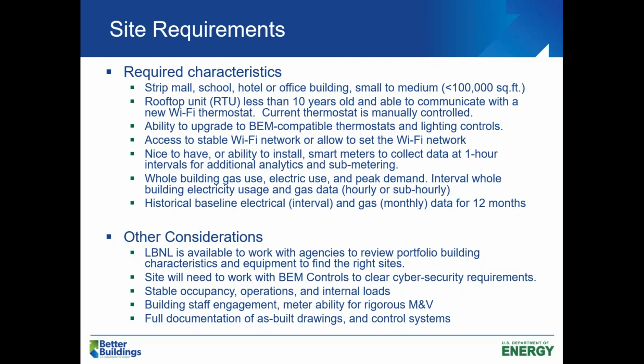We'd like the building to have the ability to upgrade to the BEM compatible hardware, to the thermostats, the lighting controls, as well as have access to a stable Wi-Fi connection, or at least allow BEM controls to go into the building and install their own independent Wi-Fi network. It's really nice to have the ability to install smart meters to do some additional analytics and sub-metering for certain end uses in the building as well.